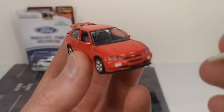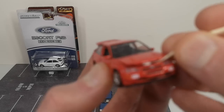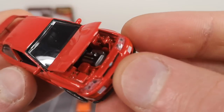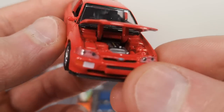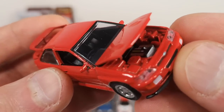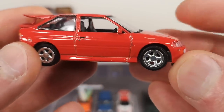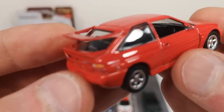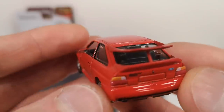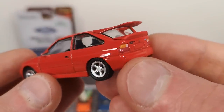This one, the bonnet opens up. Let's see if we can squeeze that open. Yep, there you go. So you get a nicely detailed engine block there with a lot of silver paint and some black paint for the cover on top. Cool. Right hand drive, some silver for the side mirrors. Very nicely done spoiler on the back, or wing, I should say. Painted taillights.